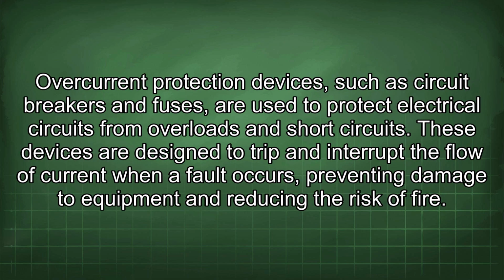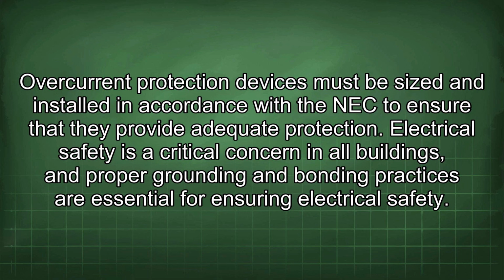Overcurrent protection devices, such as circuit breakers and fuses, are used to protect electrical circuits from overloads and short circuits. These devices are designed to trip and interrupt the flow of current when a fault occurs, preventing damage to equipment and reducing the risk of fire. Overcurrent protection devices must be sized and installed in accordance with the NEC to ensure that they provide adequate protection.